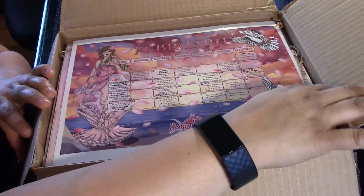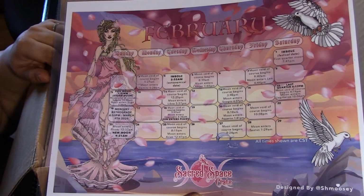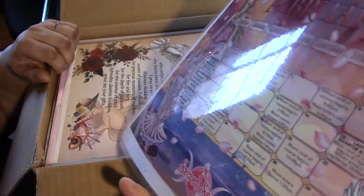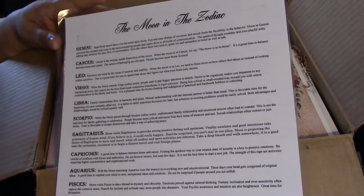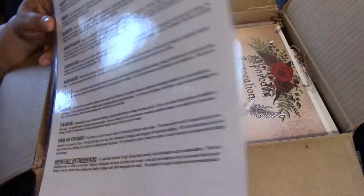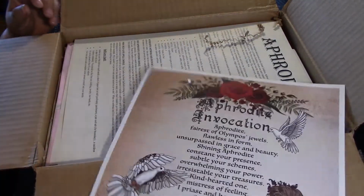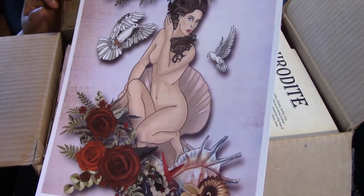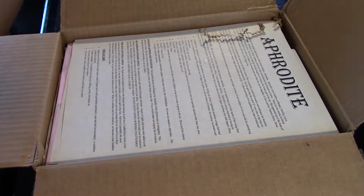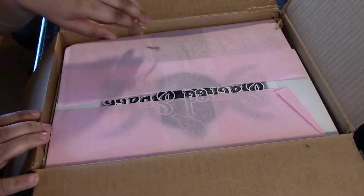Ooh, very pretty. So this is the moon calendar for the month, and very pretty art. Then on the back is the moon and the zodiac, a little blurb about the moon in each sign, so it's really cool. It's February, so we're probably going to have a lot of lovey-dovey stuff. This is an invocation to Aphrodite and a beautiful art. The theme is Aphrodite, so I always look at this last because I want to be surprised.